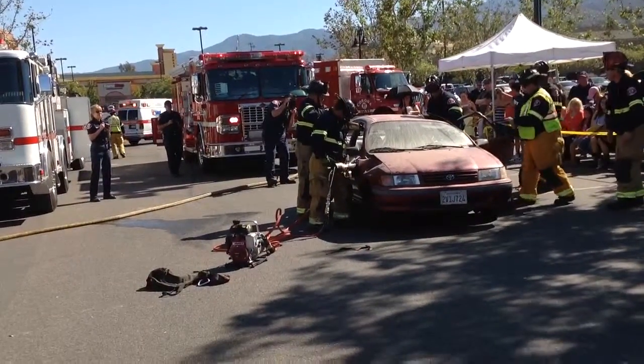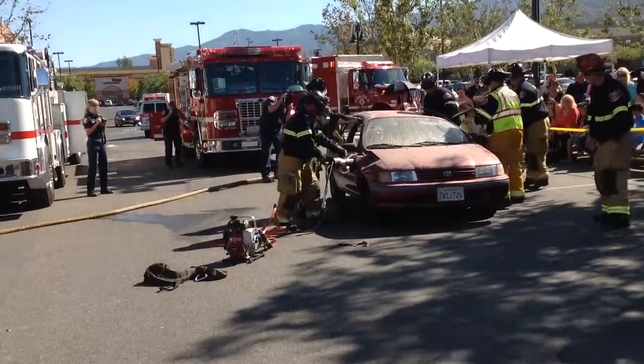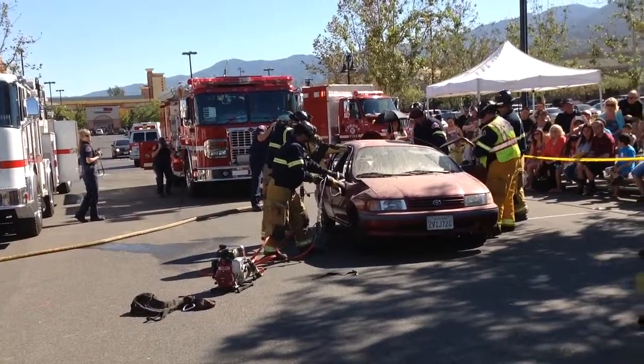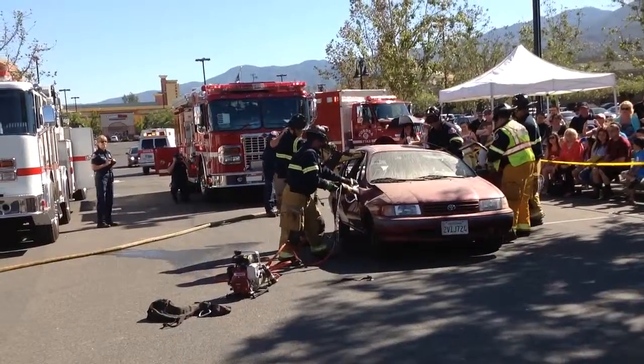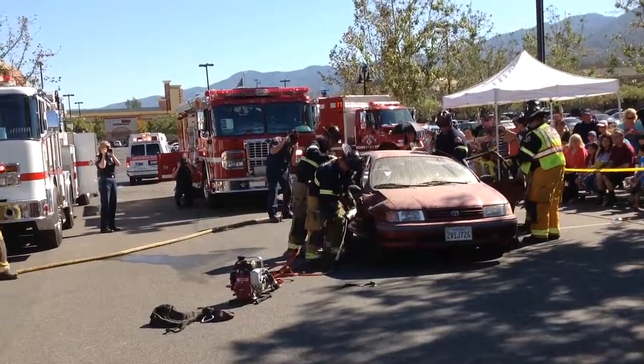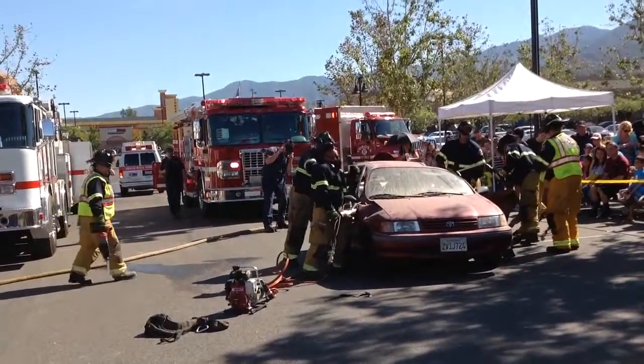So now you see that we have our squad and our truck using extrication tools simultaneously on both sides of the vehicle. If we had multiple patients, this would be a great opportunity to make access to both of them very quickly.